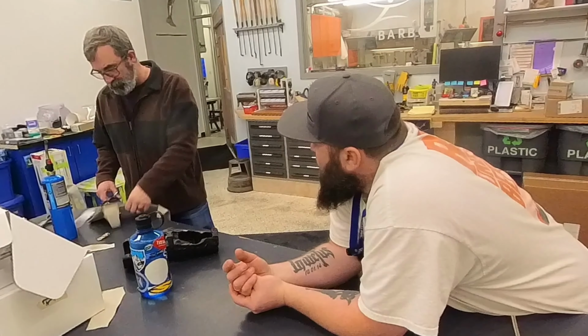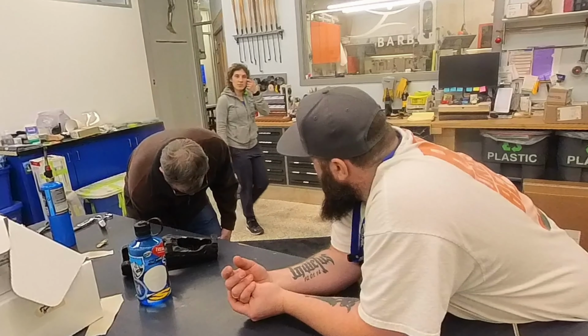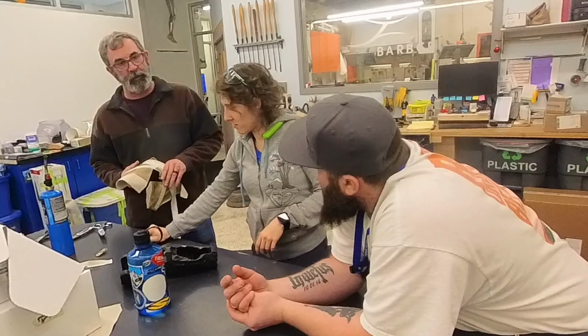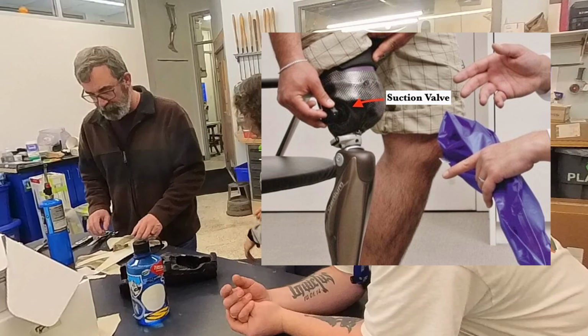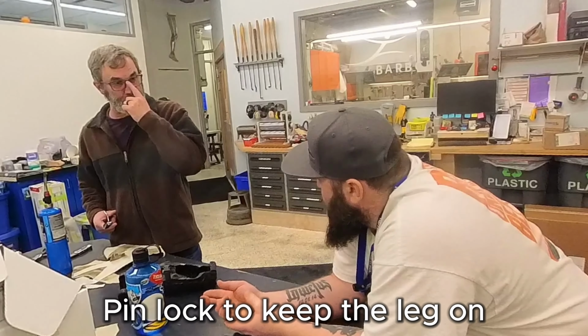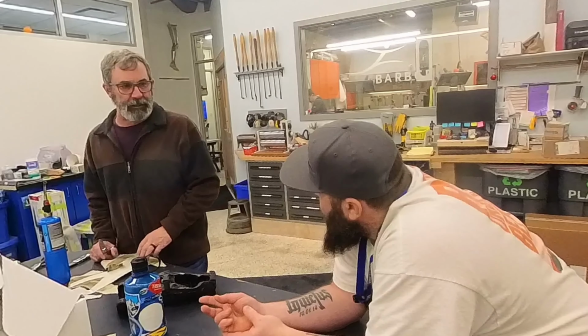This is actually a cup. It's going to go around, it's going to attach to the leg, and I'm going to wrap this around and Velcro it on. Pull the leg up. We don't usually use this, but it's kind of an old style. So you're not using suction, you're not using pin. So that's skin on socket.